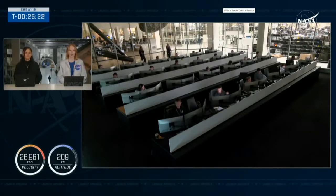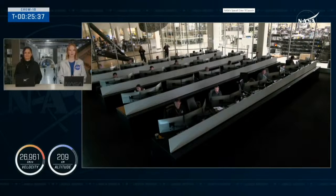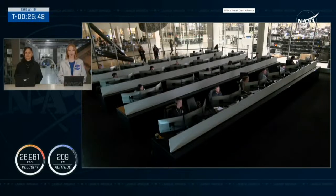And again, Crew 10, comprised of McClain along with NASA astronaut Nicole Ayers, JAXA astronaut Takuya Onishi, and Roscosmos cosmonaut Kirill Peskov, are now safely in orbit following an approximately 9-minute ride after a liftoff at 4:03 p.m. Pacific, 7:03 p.m. Eastern from NASA's Kennedy Space Center in Florida. The crew now has an approximately 28-hour journey ahead of them before they reach their destination, the International Space Station.